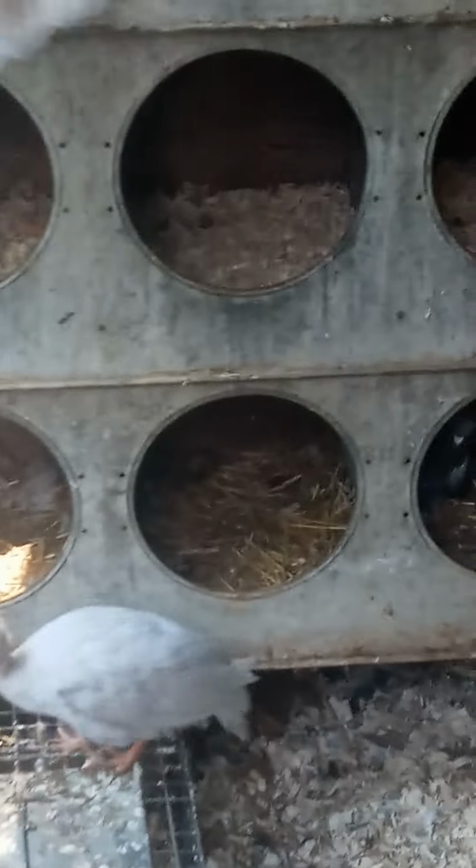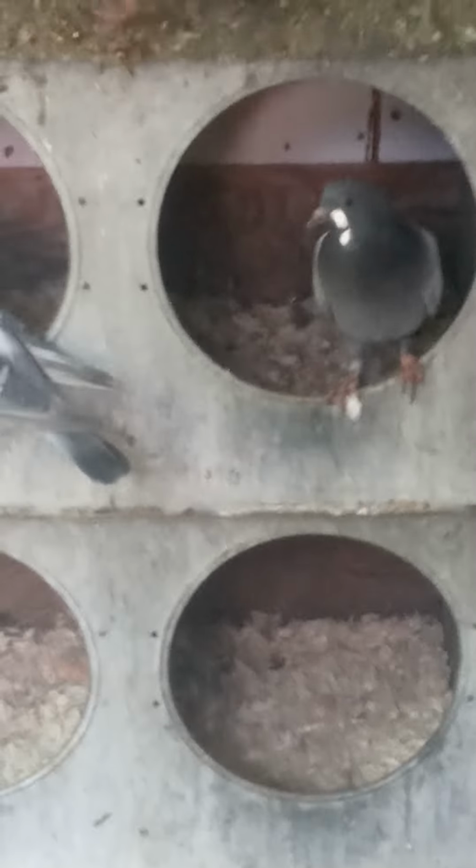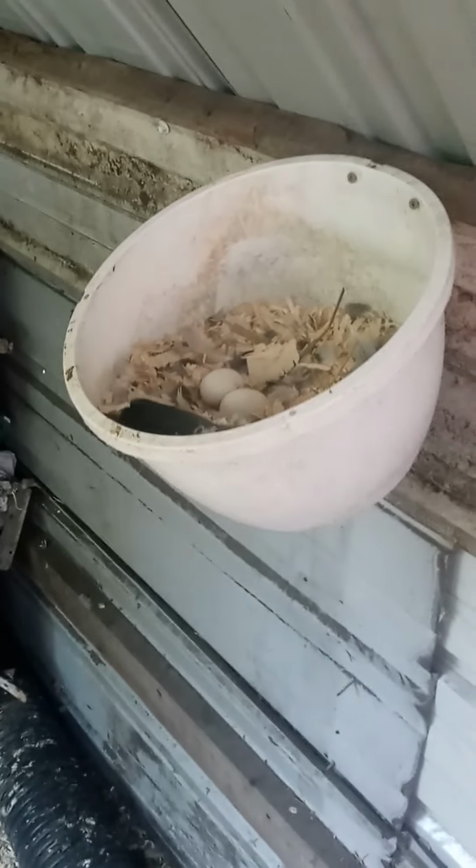Let's see if I can get in here without freaking out this one. Nothing anywhere else. Two eggs. We're gonna candle those ones right here another day or two. Probably those ones too down there. Make sure they're good.